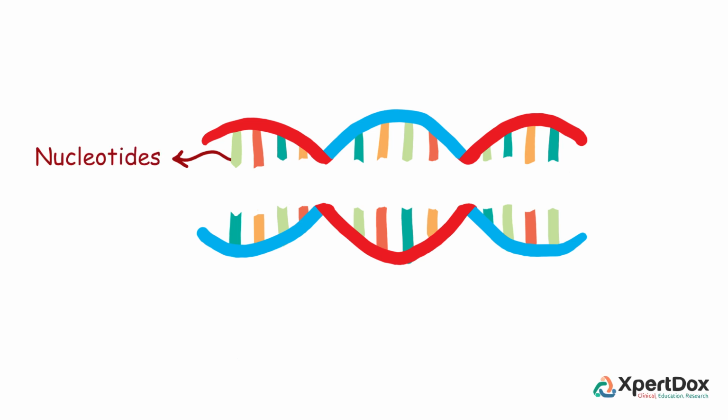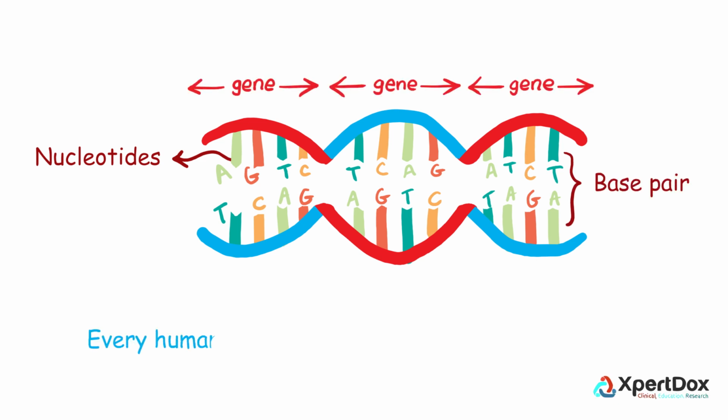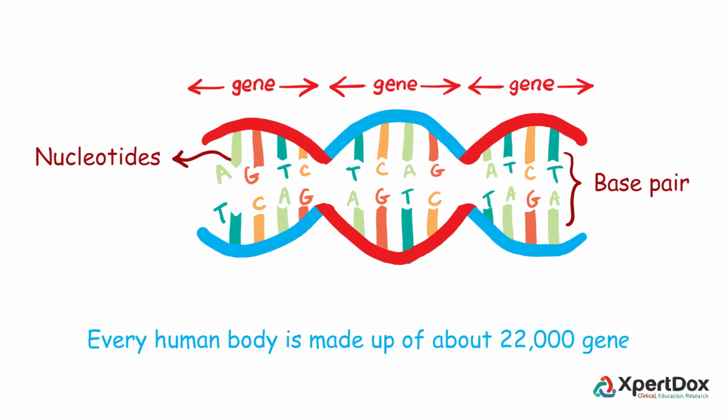There are four types of nucleotides, called A, T, G, and C for short. Each combination of these four alphabets is called a base pair. Short segments of DNA are called genes. Every human body is made up of about 22,000 genes that make up who we are.